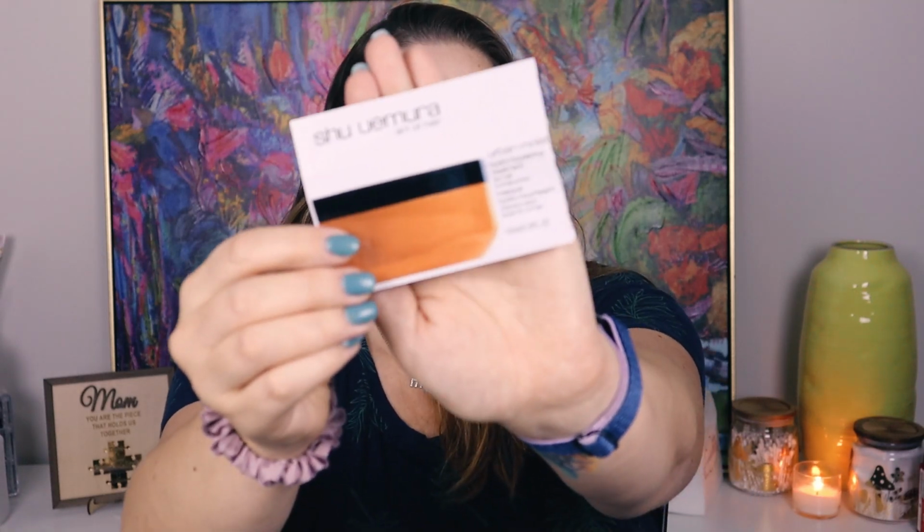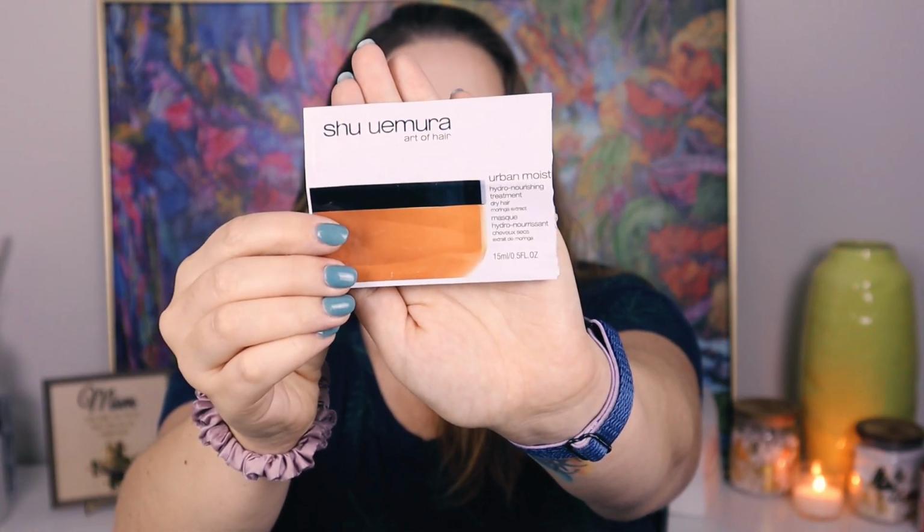What I sadly loved was this sample from Shu Uemura. I really liked this so much. This was their Urban Moisture Hydro Nourishing Treatment for Dry Hair. It's a hair mask. I say sadly because that is an expensive brand. I think I looked it up on Sephora and the full size is like $78. And even during the Sephora sale, I just cannot see myself purchasing it. But any and all samples I can get, I will snap up immediately.